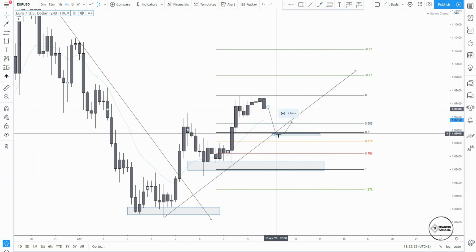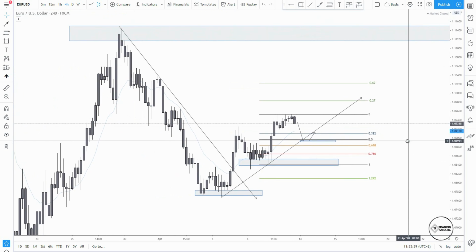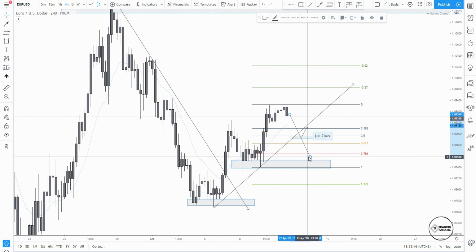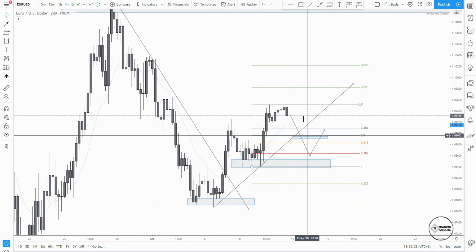For example, I want to see that the buyers are stepping into the market, and then I drop it down to my lower time frames to look for buys. So this is how I view Euro USD, overall buy bias, but never discount the possibility of this breaking below this trend line and then coming back for a retest to create some sort of a head and shoulders: break, retest, lower high, and then a continuation to the downside. So as I always say, keep with the flow of the market.